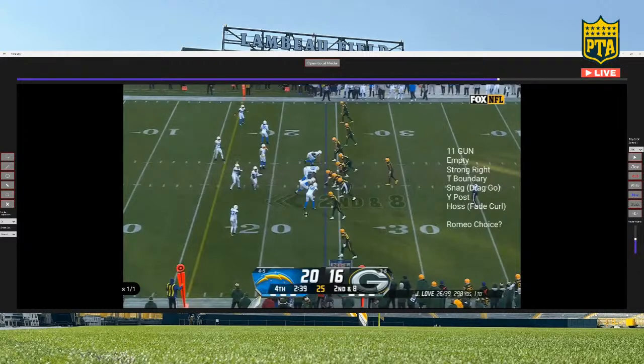2:39 left in the fourth quarter, 2nd and 8 play. We come out in 11-gun empty, strong right, T-boundary, snag, Y-post, Haas. And this, I think, some people are saying it was a choice route. I don't think it was a choice route the more I look at it, Tim, and I could be wrong, man. There's former NFL players that know better than me.